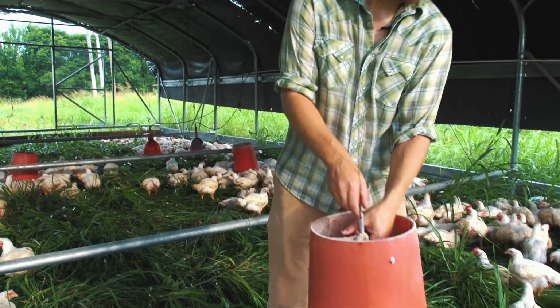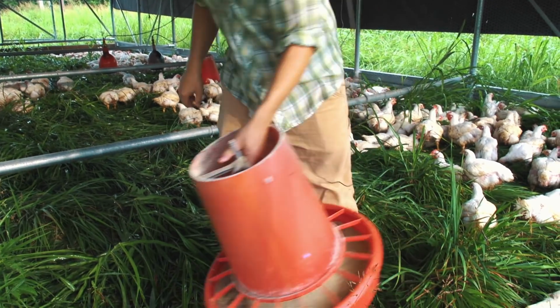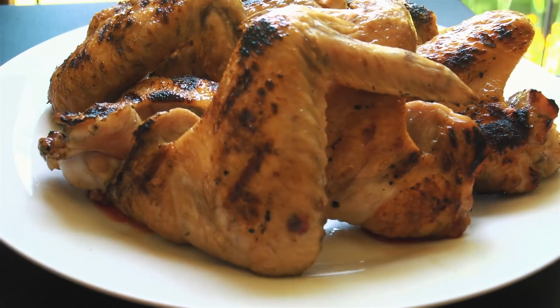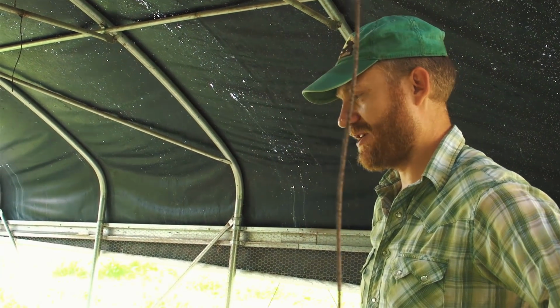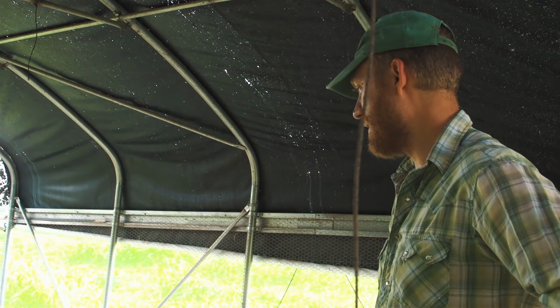We'll catch them up Sunday night after church. And then we'll go through our slaughtering facility. That's government inspected. They'll be on people's plates by next weekend, so within 8 days. And they'll be in fried chicken restaurants and swanky Italian places.